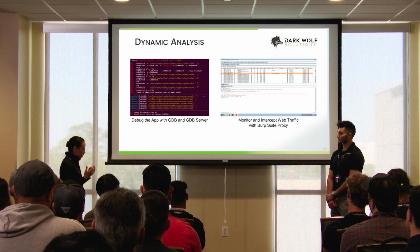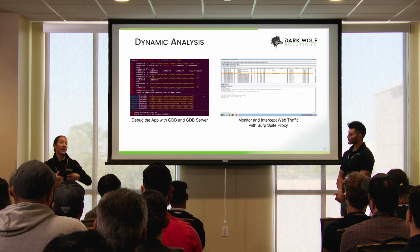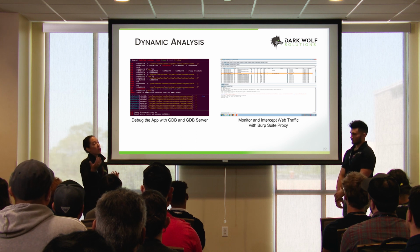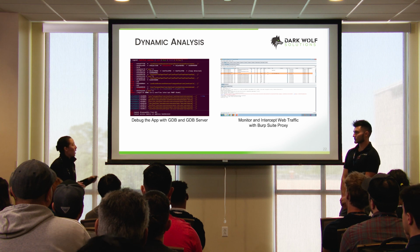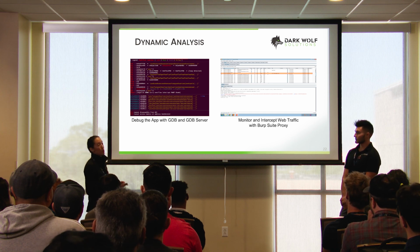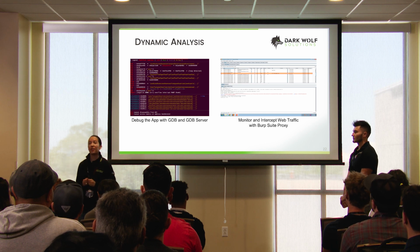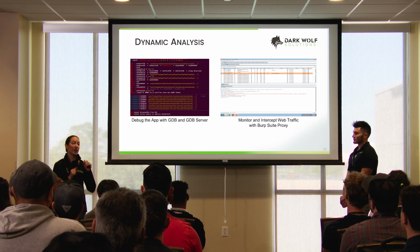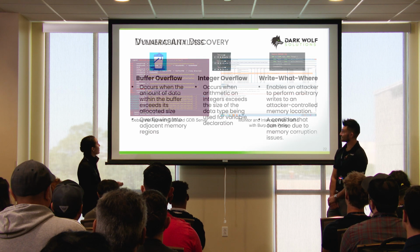And then if I am analyzing an Android app that, let's say, invokes a web page or is communicating with a server, I can monitor and intercept that web traffic or even network traffic using Burp Suite proxy, right? So I can click on these different packets and sessions and see what data exactly was being transmitted from my source to my destination and vice versa.